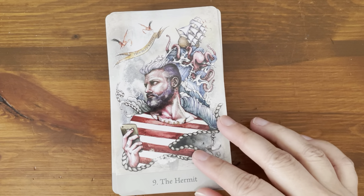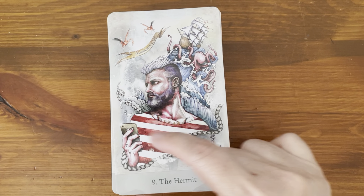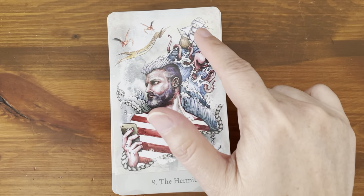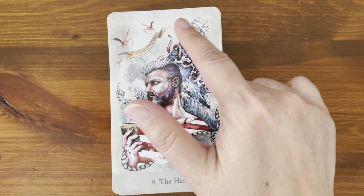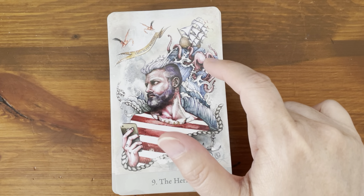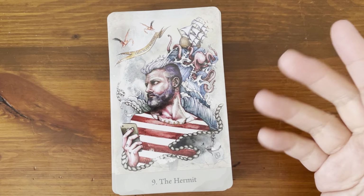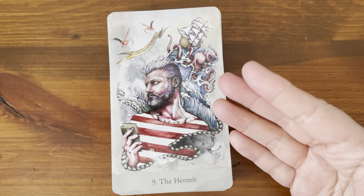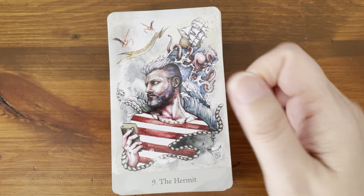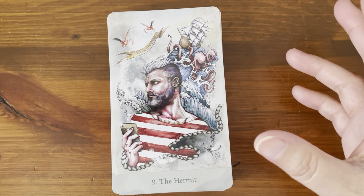the Hermit. I read the description in the guidebook on this too. He's a sailor, obviously, from the way he's dressed with his shirt. And their ship have just been attacked by this creature that looks like an octopus, and he is the sole survivor. So at first when I glanced through it, was skimming through it, I'm like, how does this represent the hermit, right?